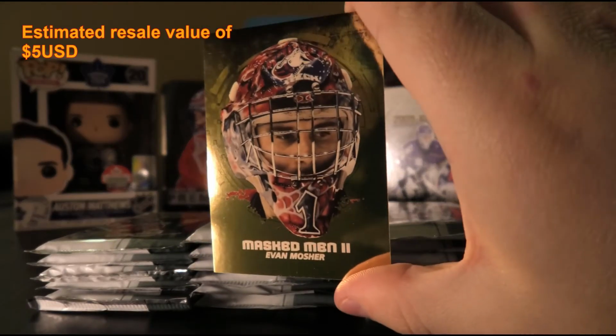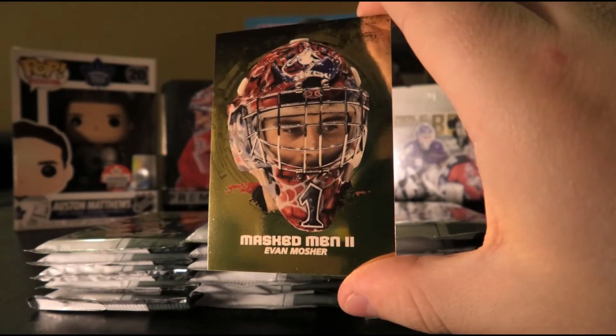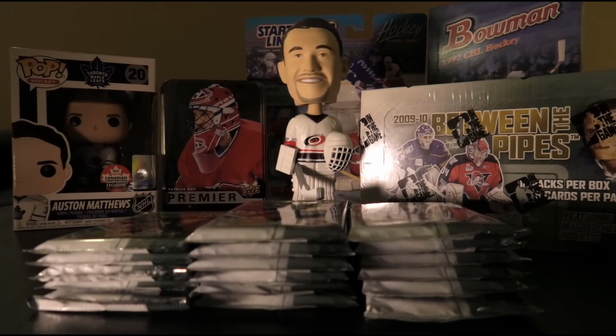Cristobal Huet from France. And we have Masked Men Gold version, numbered out of 10. Evan Mosher. Could have been a better name, but we'll wait to see what Irbe says about our hit. Irbe's verdict on the Evan Mosher Gold Mask: It's alright. It's a gold mask. It's pretty limited. Again, the name is where it could have been better, but the hit itself, not terrible.